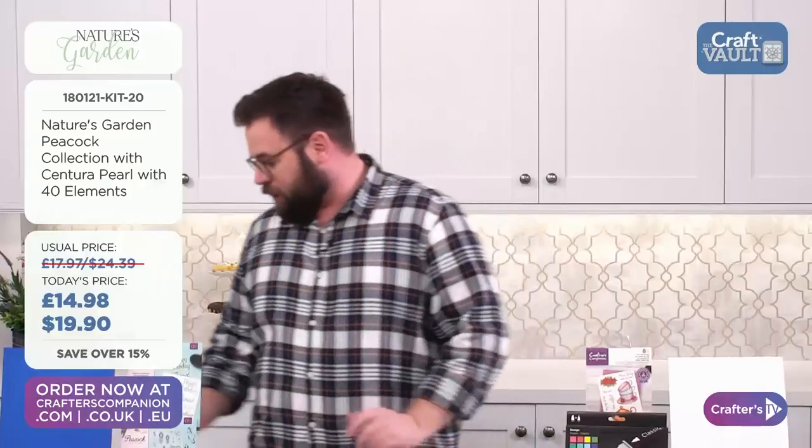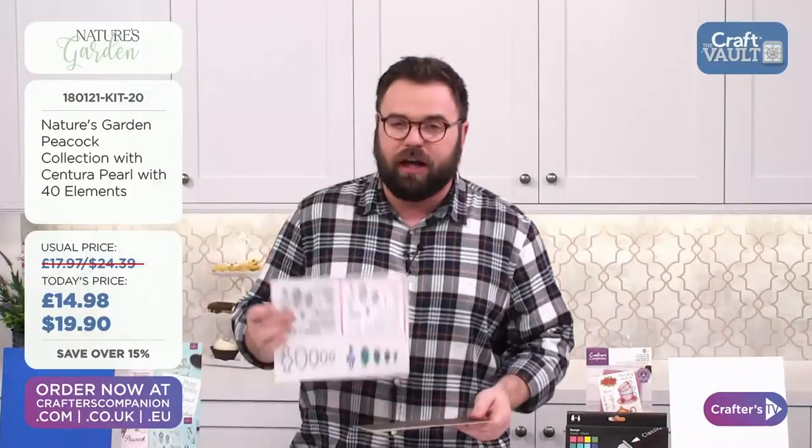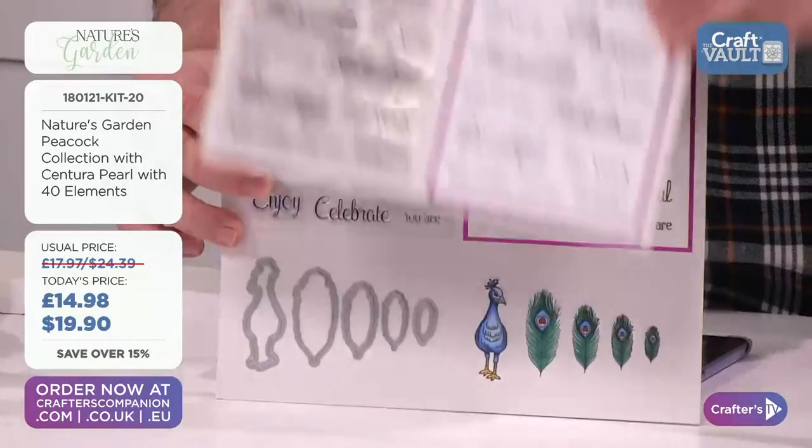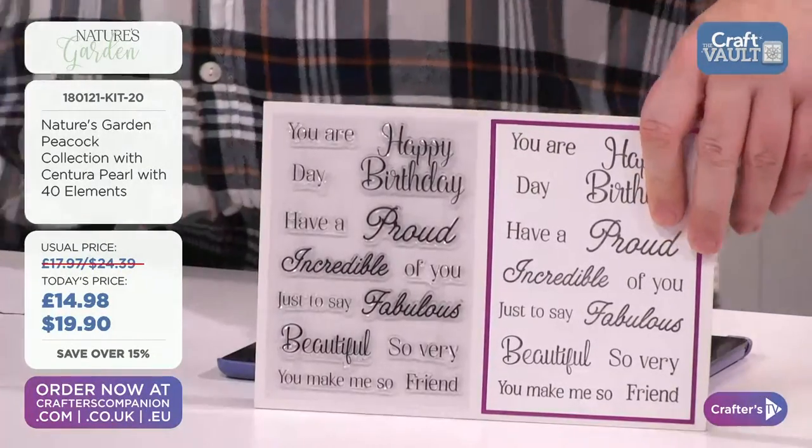If you want to grab hold of the Nature's Peacock collection, then you can. Remember, you're getting stamps and dies, which are awesome. You're also getting those sentiment stamps in there as well as that wonderful cardstock.